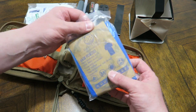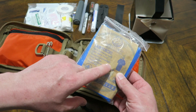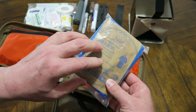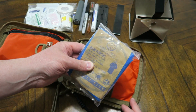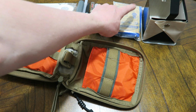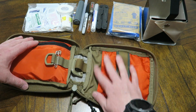Then behind that I have a Rain River poncho. Brian Stevens from Survival on Purpose reviewed these. He reviewed a whole bunch of affordable ponchos, and he really liked this one, so I got a few of them. It fits perfectly down in here. Again, if I leave home and I don't remember a coat, or if it starts raining, or even if I need a temporary shelter, something like that is going to come in very handy. So that's it for this side.